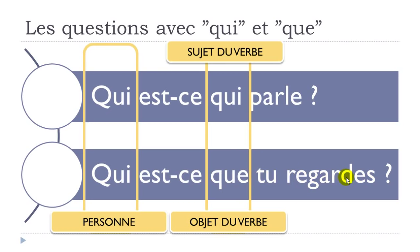It's tu regardes, okay? So, qui est-ce qui parle? If you want to translate it directly, you could translate it like, who is talking? Qui est-ce qui parle? So here, you want to have the information regarding the person, and then here, you want to have the information regarding the subject of the verb, parler. And here, qui est-ce que tu regardes? So, who are you watching? Because you want to have the information regarding a person, qui est-ce que? And here, it will be the object of the verb. So, you are watching someone.